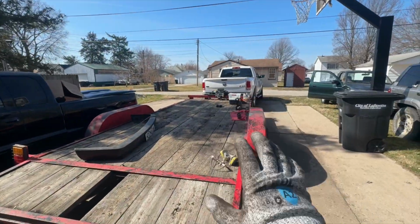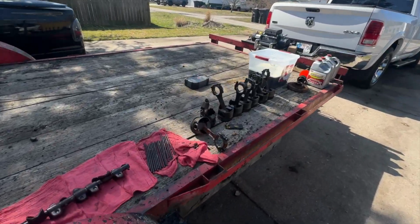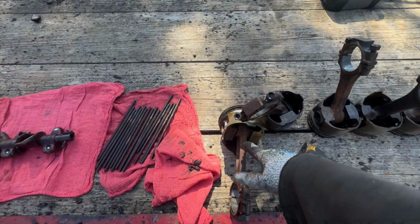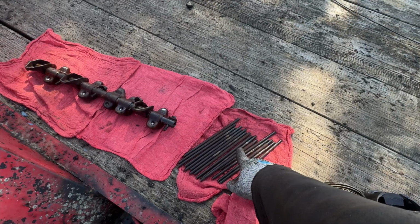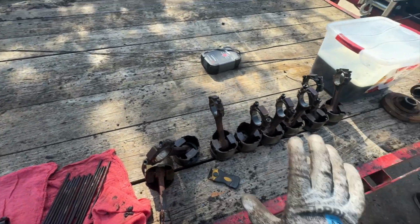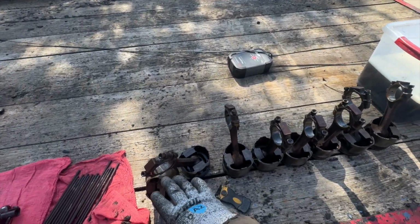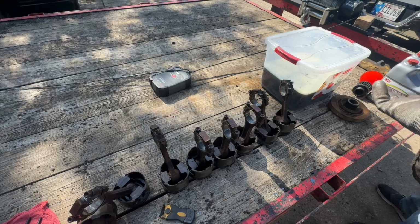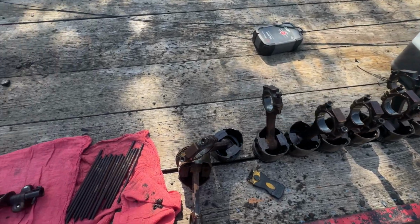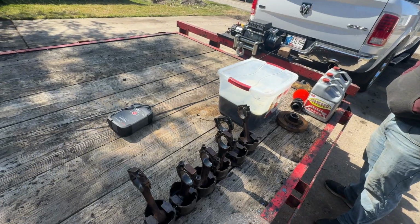We're actually going to use some Evapo-Rust. Remember when we took the engine apart, we had some rust on our rods and some of the push rods, and then the one rocker shaft. So we got some of this up here, some Evapo-Rust. We're going to try it out, see if we can knock some of this rust off. I'm going to clean the pistons up before we put it in there because we don't want to gum up all that. So I've got the little scraper here. We're going to clean the faces off and throw it in there and see what we can do.